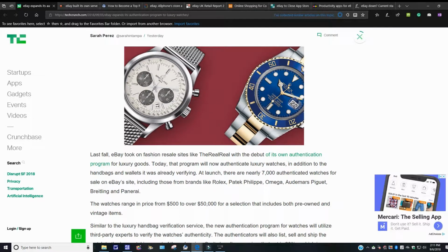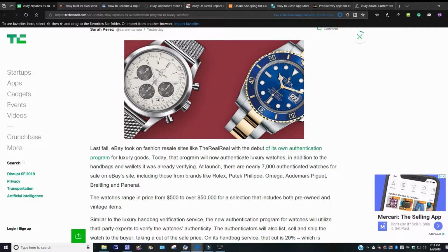But anyway, let's start over here. It goes on to say, last fall, eBay took on fashion resale sites like The RealReal with the debut of its own authentication program for luxury goods. Today, the program will now authenticate luxury watches in addition to handbags and wallets. At launch, nearly 7,000 authenticated watches for sale on eBay's site, including brands like Rolex, Patek Philippe, Omega, Audemars Piguet, Breitling and Panerai. It says the watches range in price from $500 to over $50,000 for a selection that includes both pre-owned and vintage items. Here's my take on it, folks.